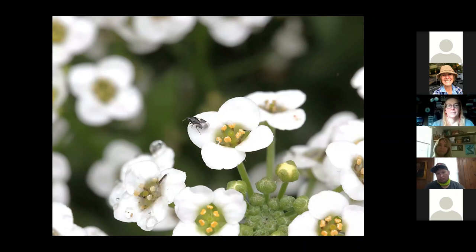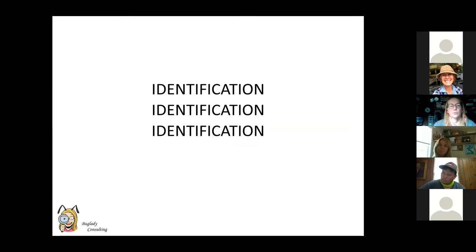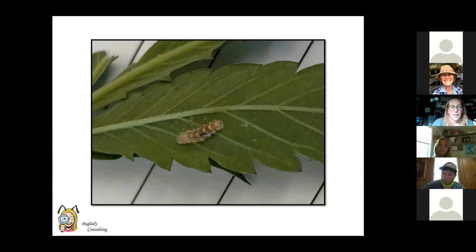So when you are out there scouting, who stays and goes? And this is something I get emails and a lot of messages through Instagram every day asking to identify things. I get these pictures and, is it a pest problem? Sometimes if it is a pest, it may already be dead. And the question is, do I need to treat for this? Should it stay or should it go? So identification is really, really critical on this. This is an example. I actually got this photo this past week because they were concerned about these caterpillars eating their crop.